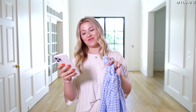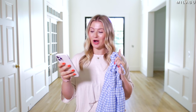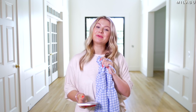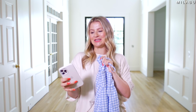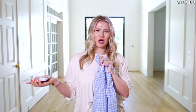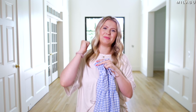This right here retails for $69.96. We picked up a size 4. Materials, 50% polyester and 50% cotton. So let's try this on. I'm hoping this one is going to fit really nice just because it seems like their midi maxi dresses are a little bit bigger than their mini dresses.